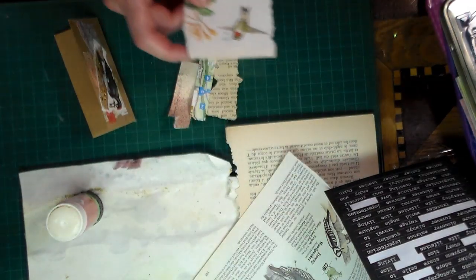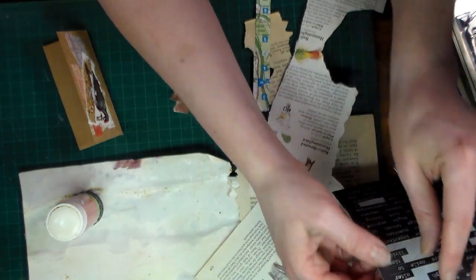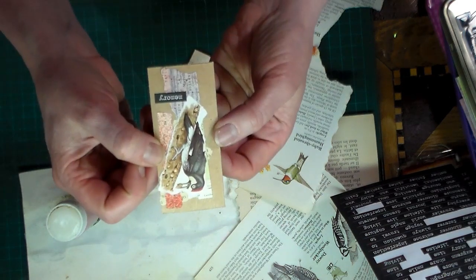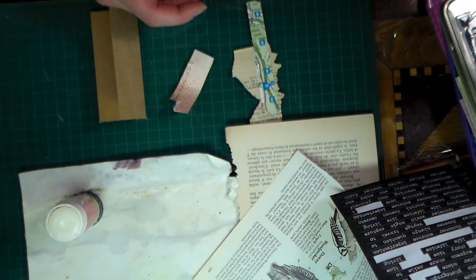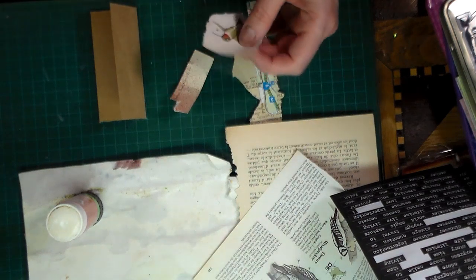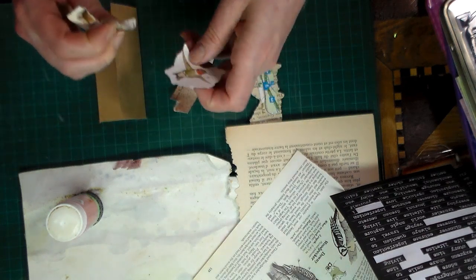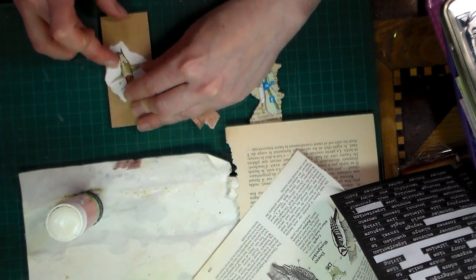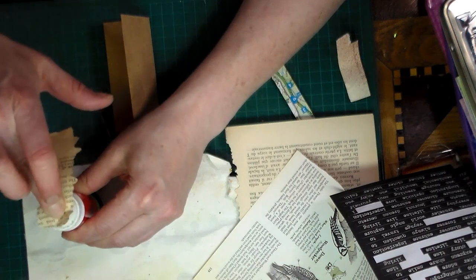And whoops, it's the word I was looking for. So, memory. And the last little card, and I think I'm going to use this little hummingbird. This is tiny, and it's going to fit on here, I think. Yeah. So, put this down.